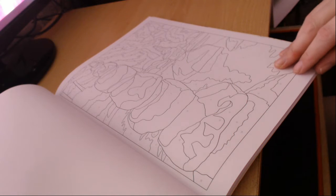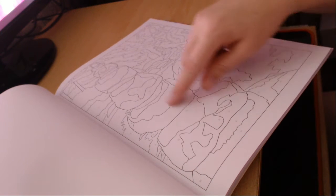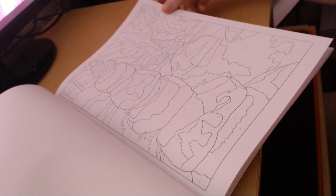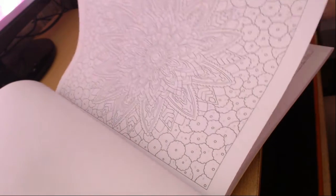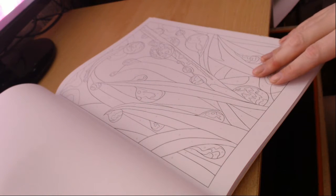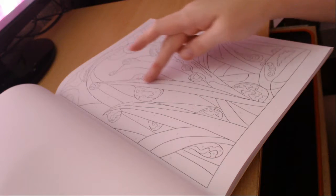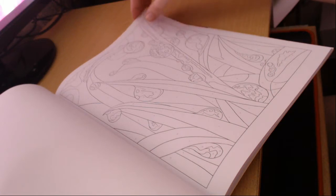This one is, I can't quite work out what that one is. It just looks like some rocks being balanced on top of one another. I think that's what that one is. Okay, another mandala type picture. We have some lanterns with some candles. This one looks like very up close blades of grass with some dew on them.